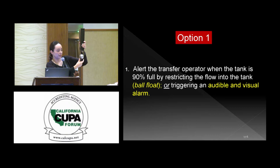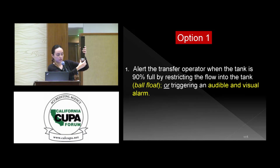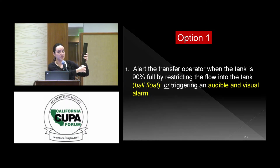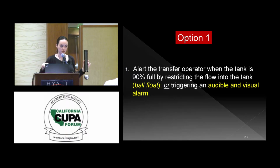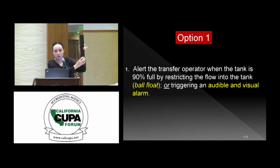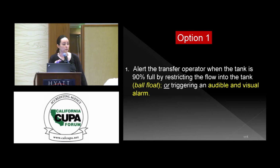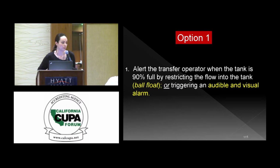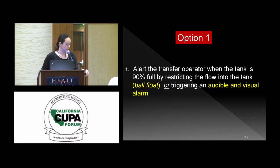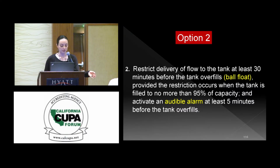So with the pressure of the vapors, those are going to push this ball up. And as this ball goes up, it's going to block this section. If there's a good seal, there's not going to be any exit for the vapors to go out from the tank. So that's because of pressure, that's going to restrict the fuel getting into the tank. Now, if there was a bad seal here, the vapor would escape easily from this vent riser. So that would be a non-functional ball float. And so option one offers two methods, right? The ball float or the audible visual alarm.